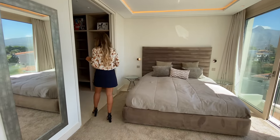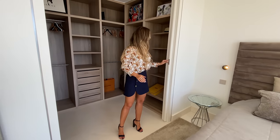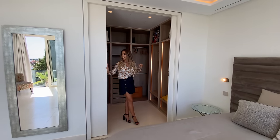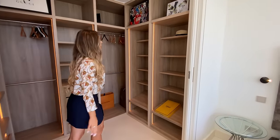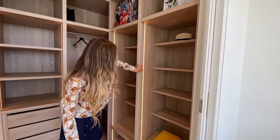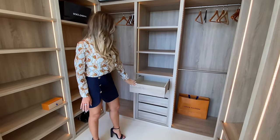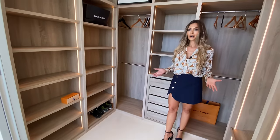Over here we have the master walk-in wardrobe, which again is with these pocket doors that are closing and opening, and the light is on, voila. And over here you have plenty of storage space, you have your shelving, you have the inclined shelves for the shoes, we have the LED light inbuilt in the wooden cabinetry. Over here you have your railing, the drawers that have soft close, and overall it's just a very practical space.